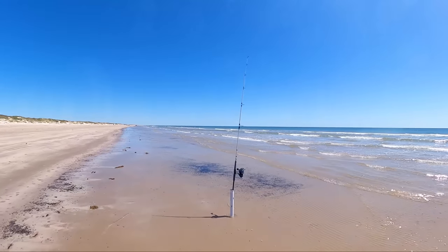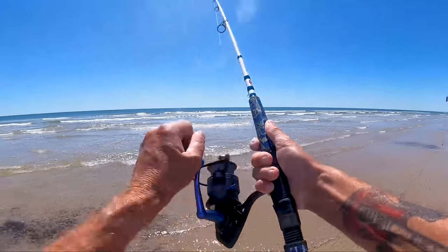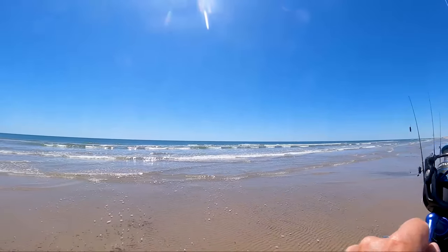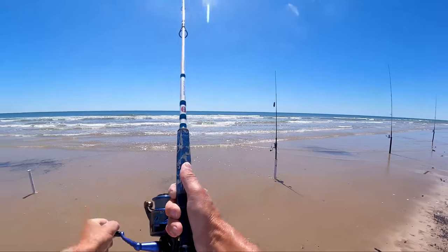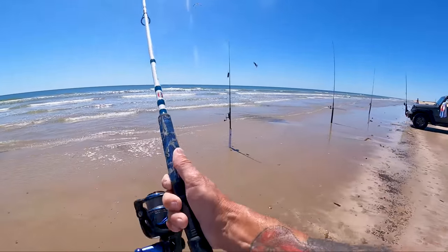Bite of the day right here. Off this single hook, salted shrimp, and we got him. I think we got him. I don't know. Yeah, we got him, guys. Is he a big one? He's a big one. What do you think it is? Put it down in the comments before I pull him in.